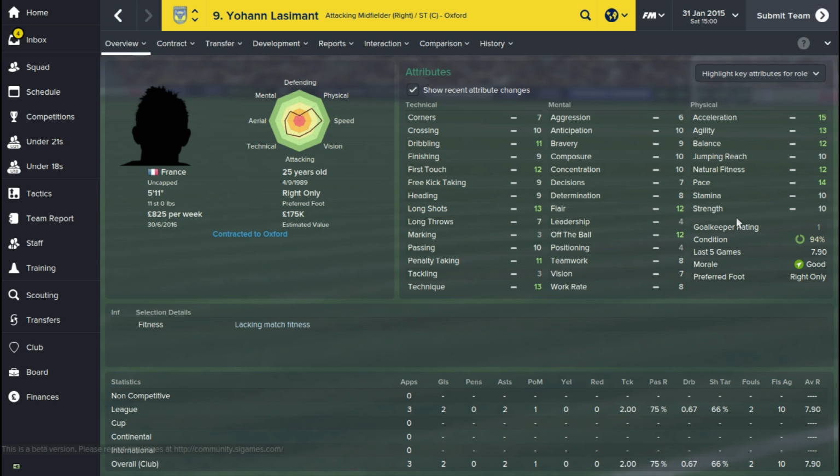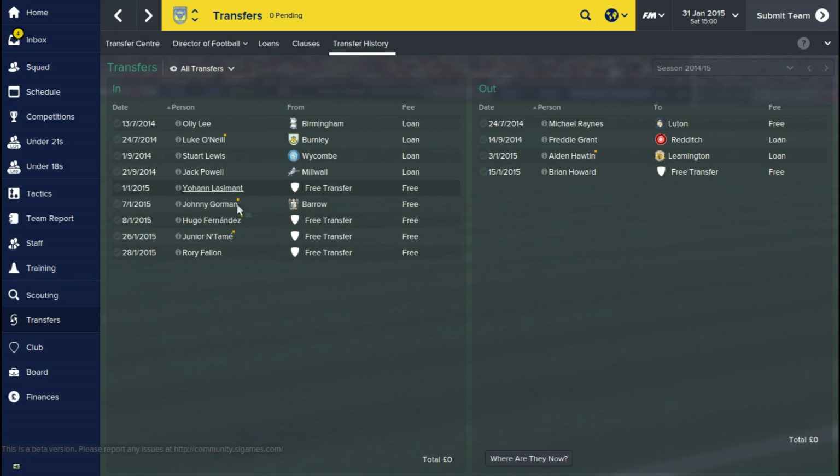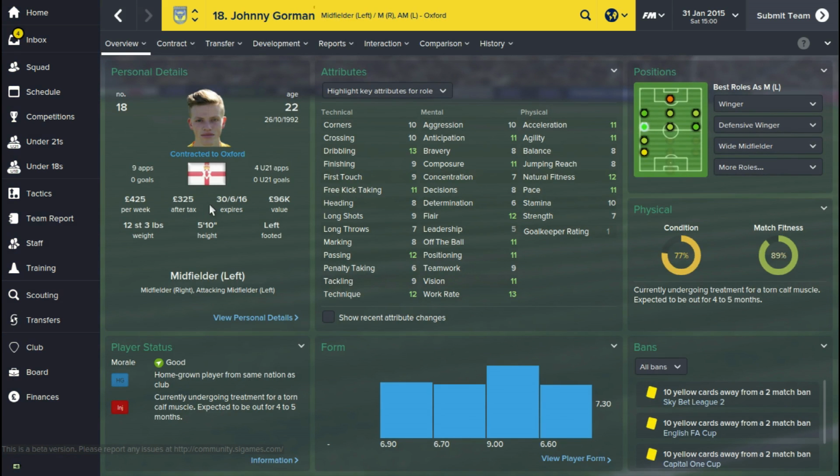I think his pace at this level is the thing that's really causing opposition defences quite a lot of trouble. He's only 25 years old as well, so still pretty young. Maybe a little bit of development left in him, and certainly one to watch out for anyway. We also brought in a guy called Johnny Gorman.